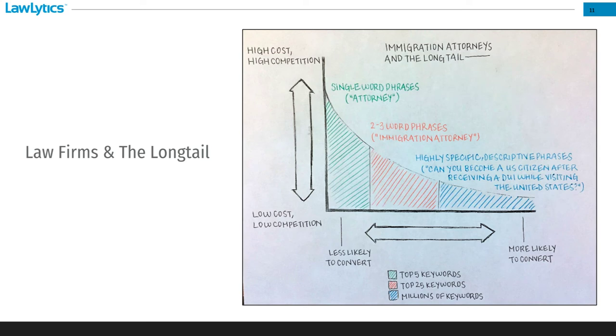Let me first say that words like immigration attorney or immigration lawyer are basic keywords, and those are keywords that are related to your practice, but competing for rank with those words alone is just astronomically difficult, both in organic search or if you choose to do pay-per-click advertising. Legal terms are among the most expensive and sought after.